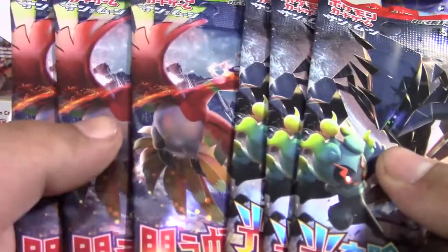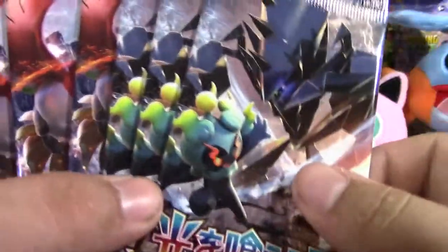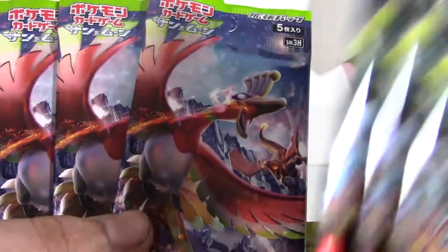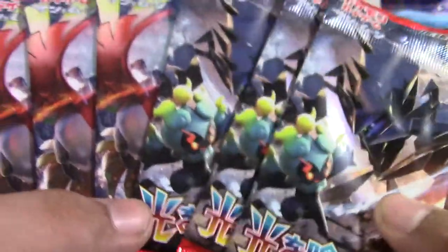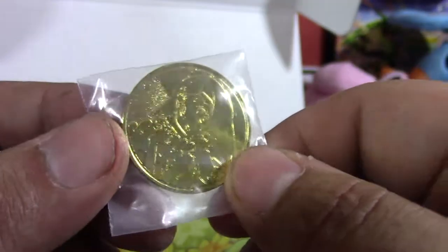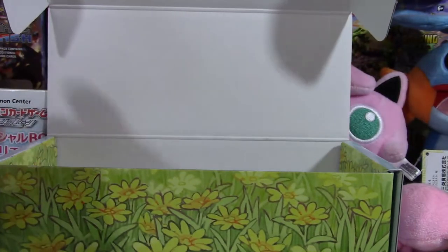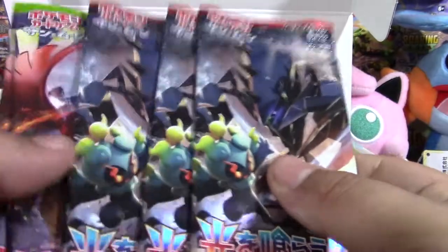Okay. And then we have... Okay, let's see. It was, crap. It was like darkness that engulfs the light and then something else. Pretty much put these two sets together and it's Burning Shadows. That's what that is. And oh, is this a Lillie? It's a Lillie coin! What? It's a golden Lillie coin. Oh, it's beautiful. Guys, this is my favorite product that I've ever opened.